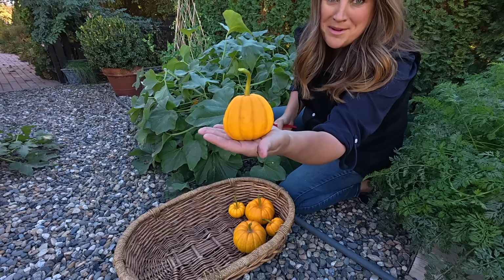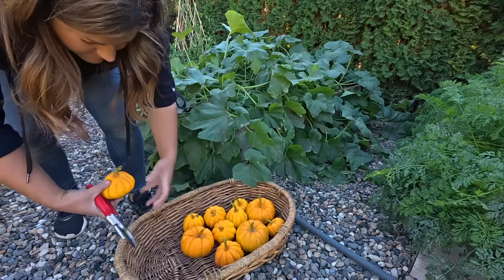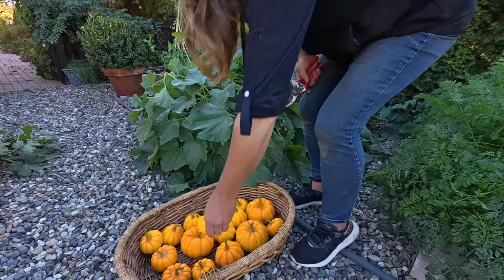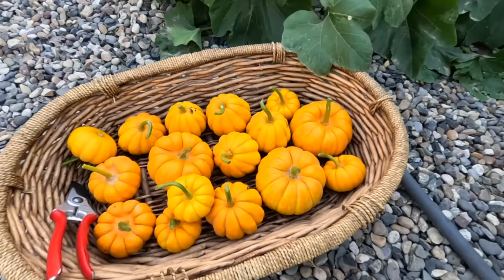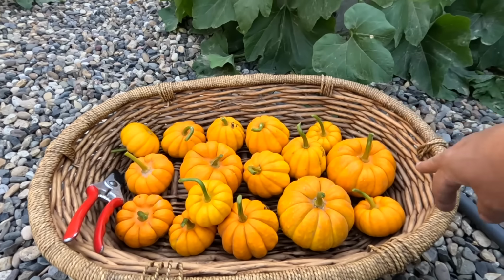Look at that shape. It's so cute. Well, look at that. Isn't that so fun? How many is that? 2, 4, 6, 8, 10, 12, 14, 16, which is a fraction of what we normally get on vines that we've started in the ground in May. But you know what? This was a really fun experiment.